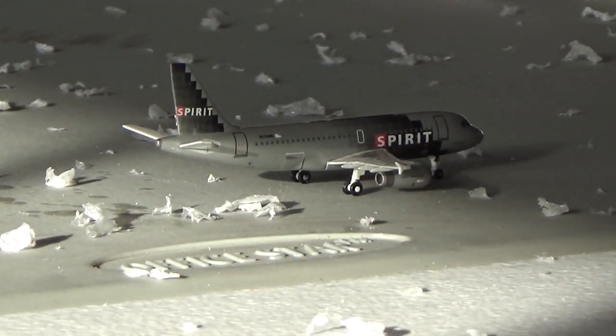Spirit Airbus A319 in digital livery. He came in from Minneapolis and we're making a new flight to West Palm Beach, which is kind of bizarre, but it was added.